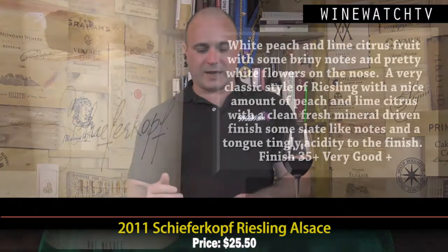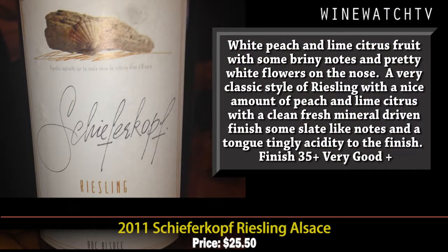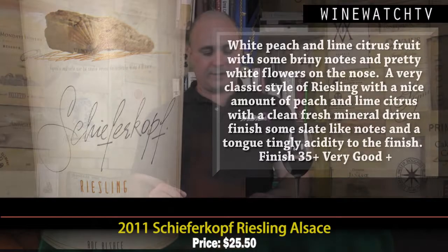Anyways, this is a classic Riesling. Very good. White peach, lime, citrus fruits, and briny notes. Pretty white flowers on the nose. A classic Riesling on the palate. Nice amount of that peach and lime citrus. A fresh, clean, mineral-driven wine with some of those slate-like notes on the finish. Very good wine at $25.50. And like I said, just didn't care for the name.